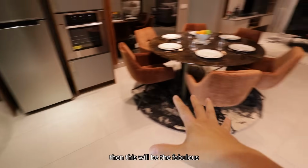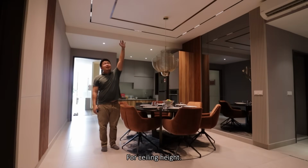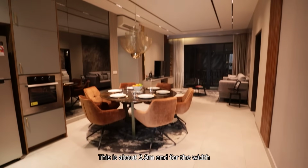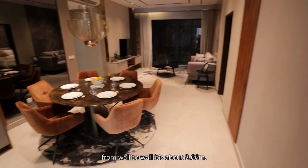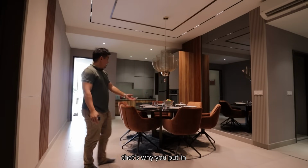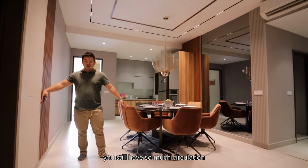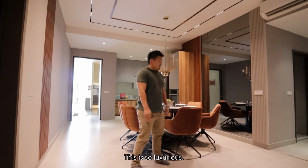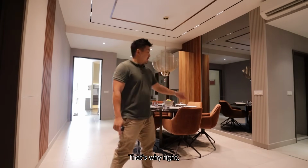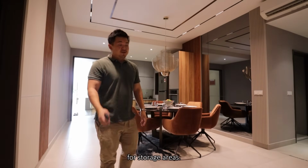Next to the kitchen, then this will be the fabulous dining hall. For ceiling height, this is about 2.9 meters, and for the width from wall to wall, it's about 3.66 meters. Wow, that's why you put in like a 6-seater round table, right? You still have so much circulation space around. This is so luxurious. That's why, right? Personally, I would just add on more cabinet space if you have more requirement for storage areas.